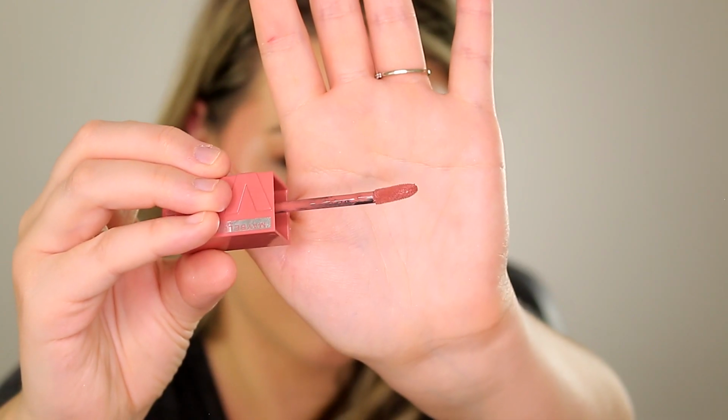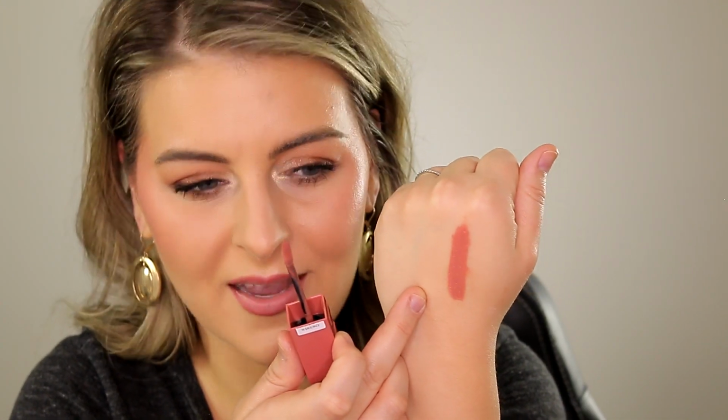So it's got this shape of wand, kind of curves out a little bit. So let's see what the color looks like. It's not even really that peachy. It's kind of like, well, I guess it kind of is like a peachy brown.